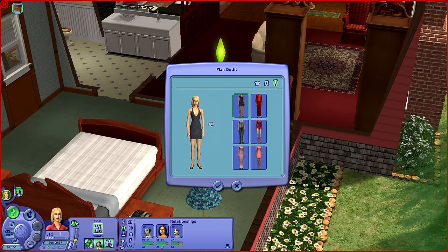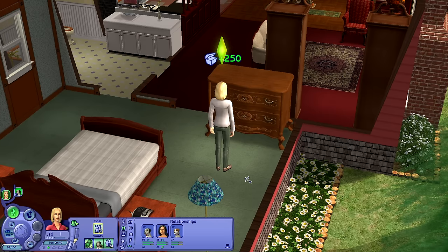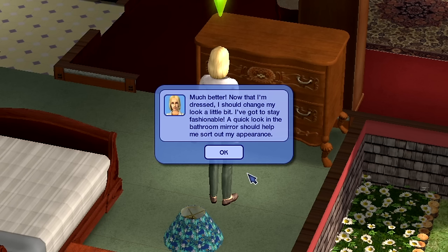Because unlike The Sims 4, you can't just have unlimited access to the catalog. You actually have to purchase some of these things. I do feel like Alice is just a very homely person. She gives girl next door vibes, but I kind of like this one. It's just the hair that I feel like is throwing me off, but maybe I should just let Alice be Alice. Much better.